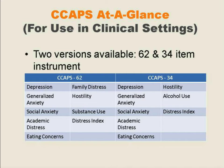The third survey that we wanted to put out there just for informational purposes is the CCAPS. It is only for clinical settings, so it's not necessarily appropriate for your full student population. It's really more for those who are participating in services. There are two versions, a 62-item and a 34-item instrument, and it's specific to mental health.